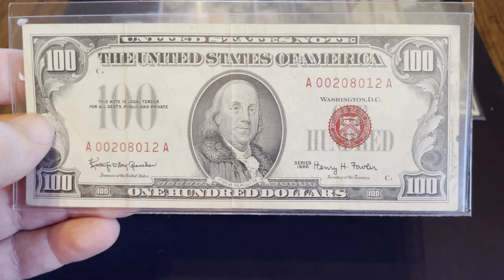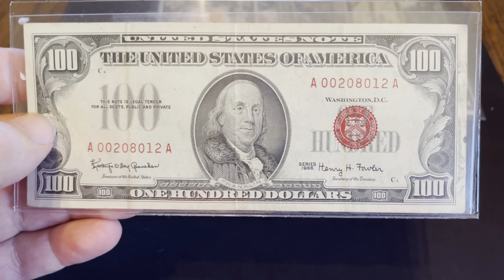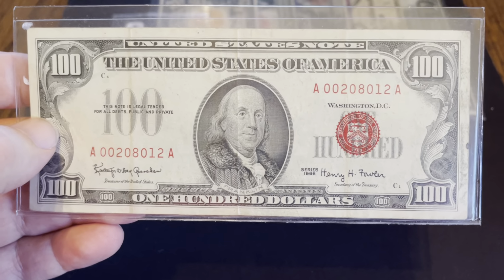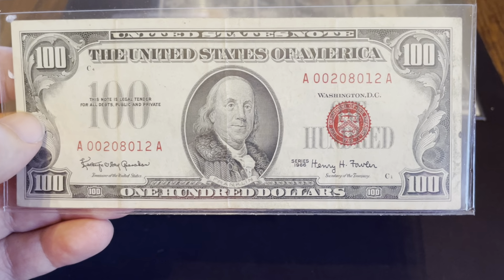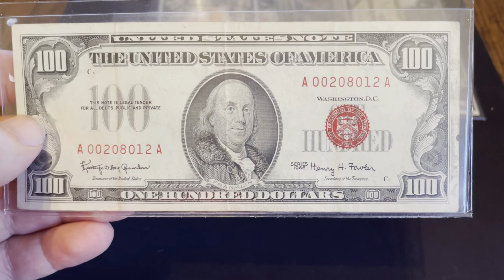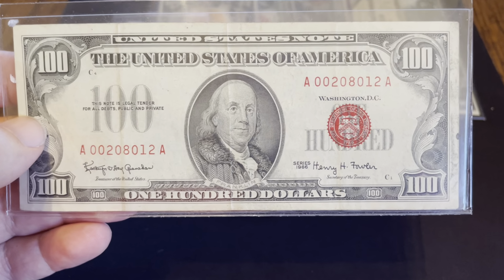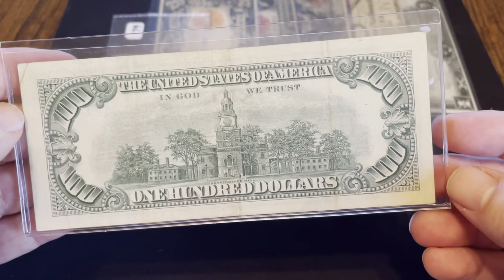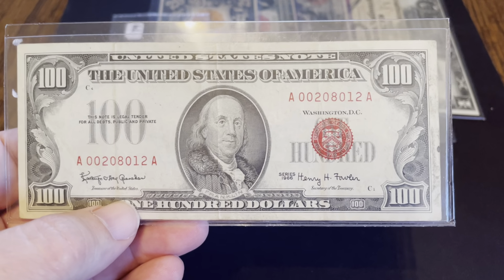You have the 1966 and the 1966A Red Seal $100 notes. These are one of my favorite $100 notes that you can get because, first and foremost, they're cool with that bright red seal. But secondly, they're affordable. They're very, very affordable. You can get these for under $200 in decent shape. I think I paid $140 for this particular one. $160, I think, and I talked them down to $140. I mean, yeah, these are easy notes to add to your collection, and what a unique piece to add in.